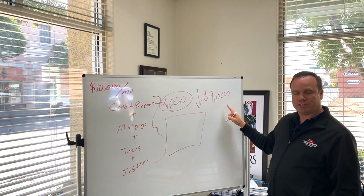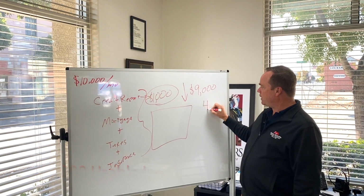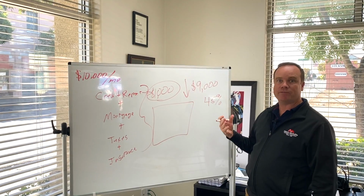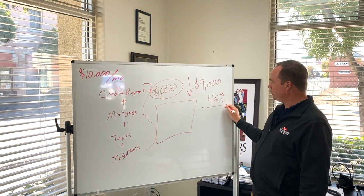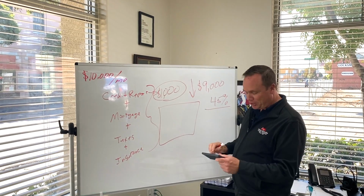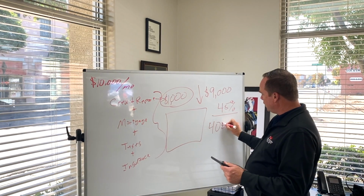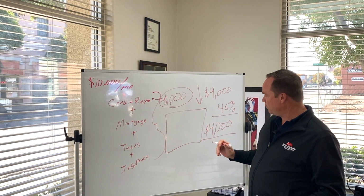And what the bank's going to do, we're going to take a ratio of your debt to income, and the maximum is usually about 45%. For some programs it's lower, for some programs it's higher. For example, on an FHA loan, they'll allow you to go up to 55% of your total debts to income on your ratio. But for this example, we'll just use 45%. Got my handy dandy calculator here. So I'm going to multiply $9,000 times 45%, and that gives me $4,050 a month that you can use for your usable income to qualify for the mortgage.